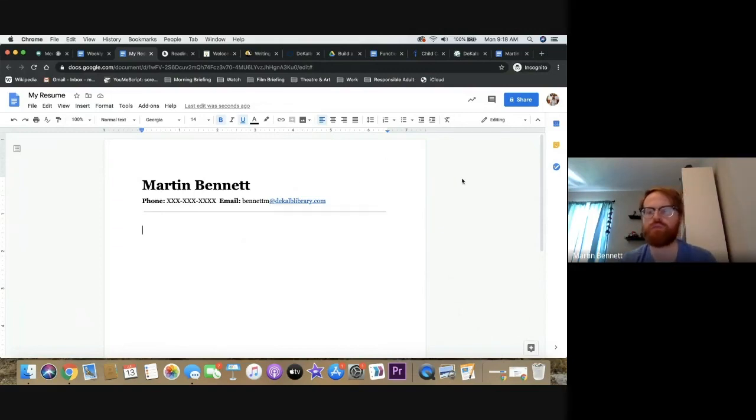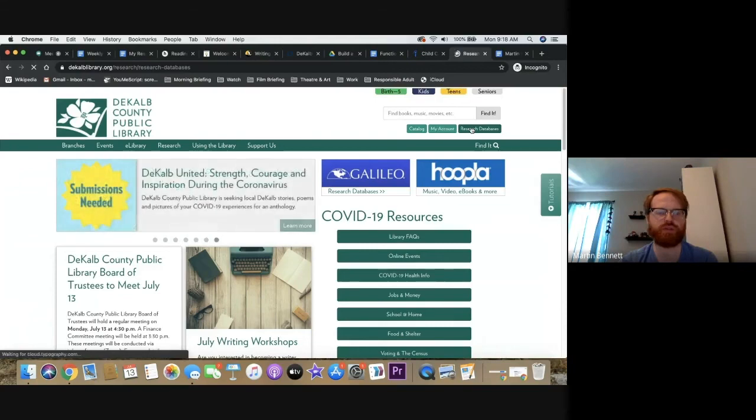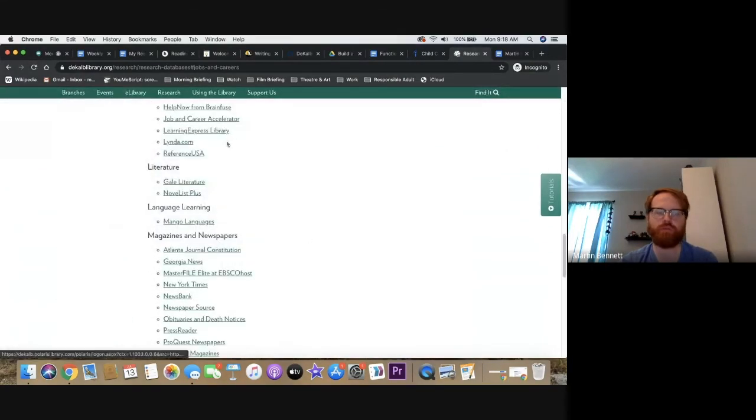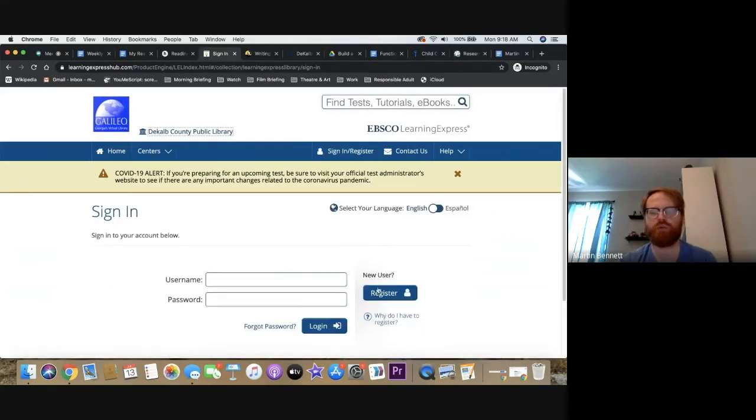Now, a resource that I may use while I'm doing this, I might go to research databases here, go to jobs and careers, and I'll go to Learning Express Library. Learning Express Library is a really great resource for those that are new. So all you got to do is go into sign in and register. So if you're new, you would do register.